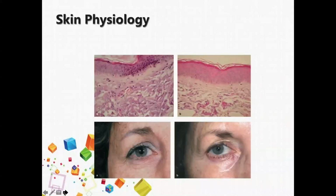So, our skin physiology. The skin is very complex. It's our largest organ of the body. And it's really important to understand how treating the skin preoperatively can really augment the results. Now, the reason for this preoperative treatment of skin is to make sure that the skin is as elastic as possible before treatment, and also to make sure that the skin cells themselves are working optimally and will repair any wounds as rapidly as possible.